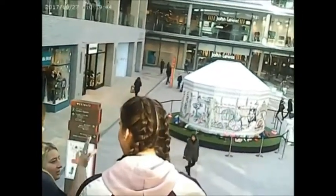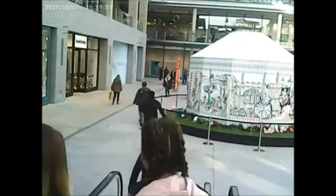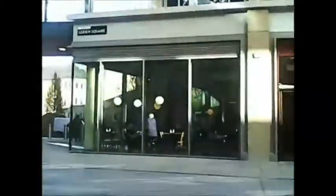Right, so now we're going to descend. Lower ground, whatever they call it. Look at the height of that ceiling. John Lewis. And then it opens up onto a normal road. I think it's really weird. It's very, very weird.